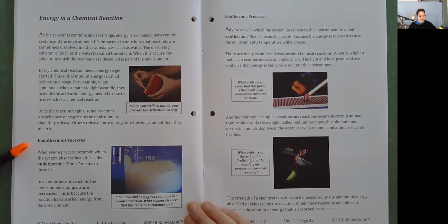Endothermic process. Whenever a process occurs in which the system absorbs heat, it is called endothermic. Endo means to draw in. In an endothermic reaction, the environment's temperature decreases. This is because the reaction has absorbed energy from the environment.